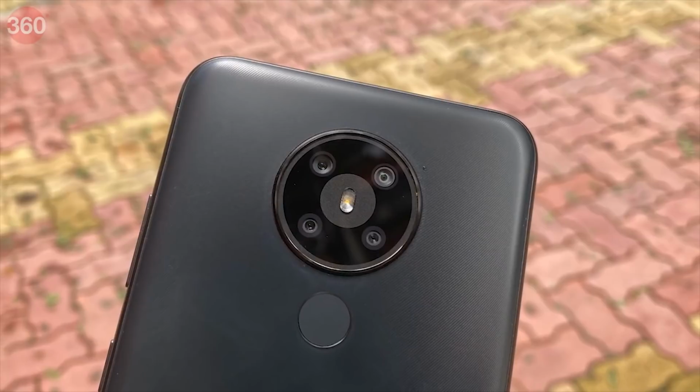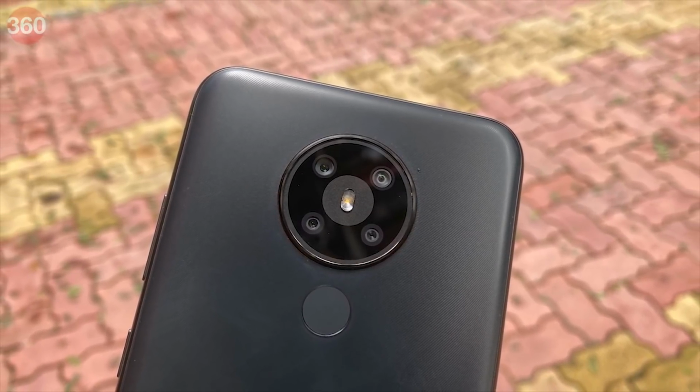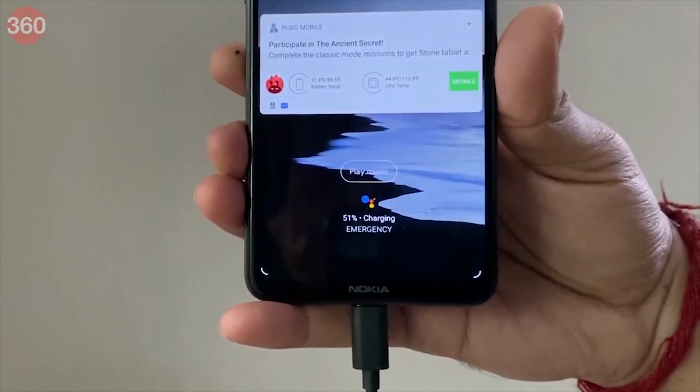In our review, we've also complained about the fact that the camera performance was fairly average, there's no video stabilization, and the charging is relatively slow.